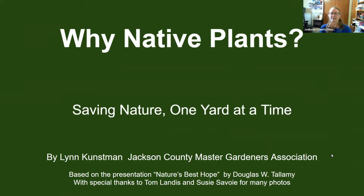And it is based on the work by Dr. Douglas W. Tallamy from the University of Delaware. If you're not aware of his work, he has several books out, Bringing Nature Home and Nature's Best Hope, The Nature of Oaks. He is an entomologist and an ecologist at the university there, and speaks all over the country to organizations about the ecological disasters that are facing us and how we as property owners can have a part in restoring nature and restoring ecological balance in our local communities.